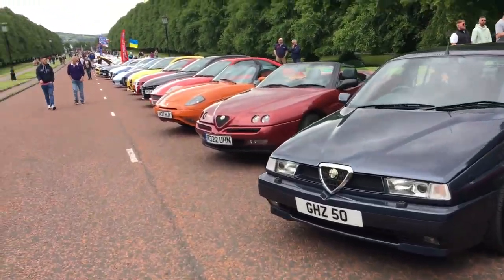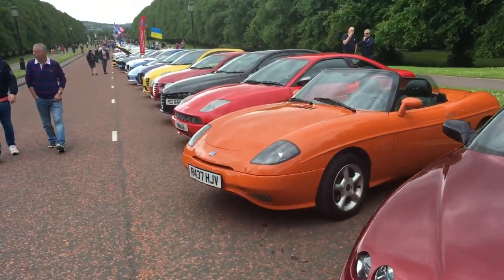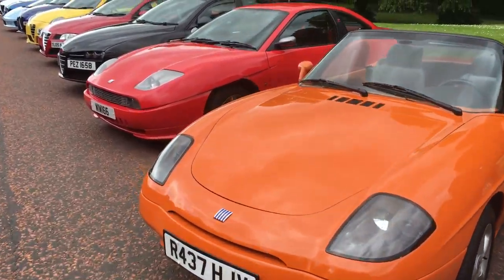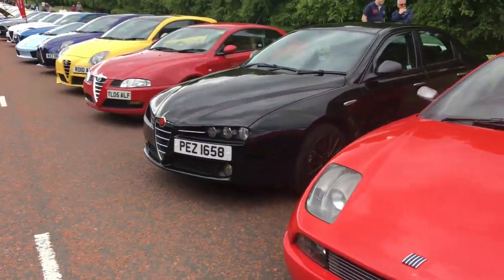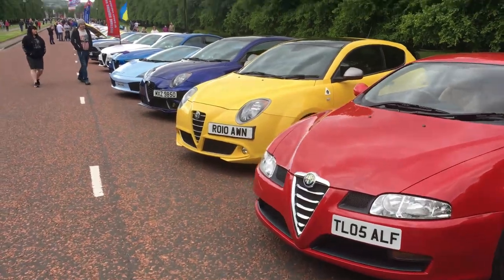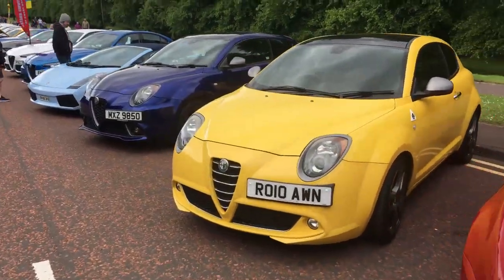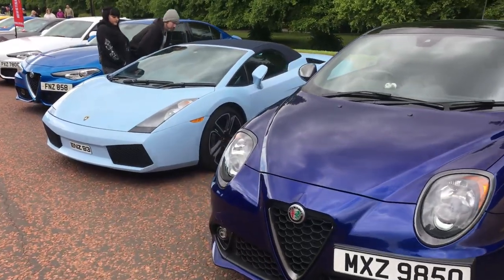Some Alfa Romeos and the Fiat. A lot of Fiats. Yeah, I just put my car up here because it was starting to rain and I really don't want to get my interior all yucky. So I decided to take my roof up. Here's a very lovely Lamborghini, baby blue.